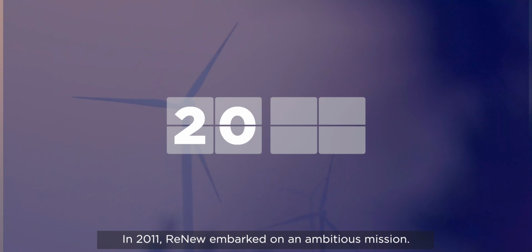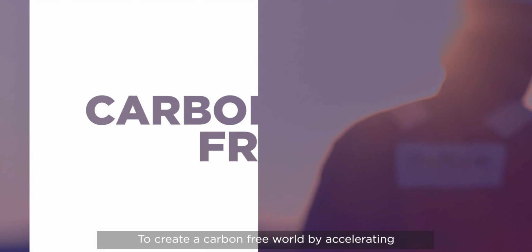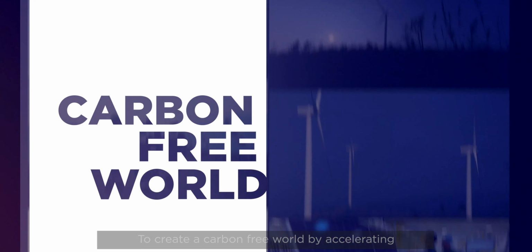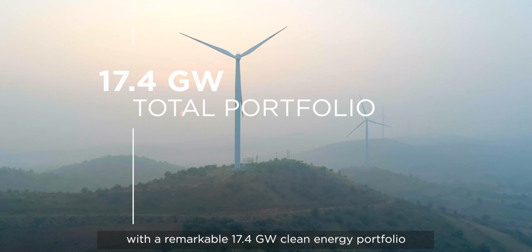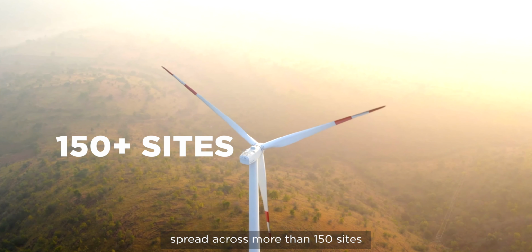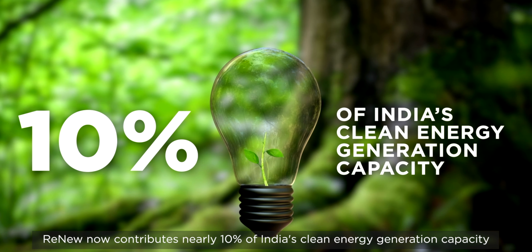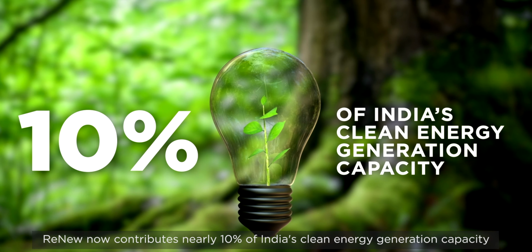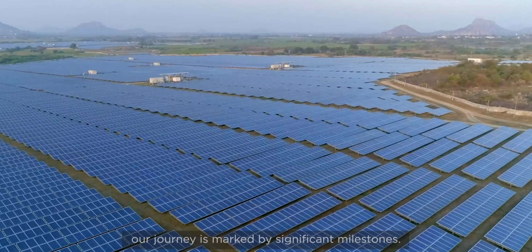In 2011, ReNew embarked on an ambitious mission to create a carbon-free world by accelerating the clean energy transition. With a remarkable 17.4 gigawatt clean energy portfolio spread across more than 150 sites, ReNew now contributes nearly 10% of India's clean energy generation capacity. Our journey is marked by significant milestones.